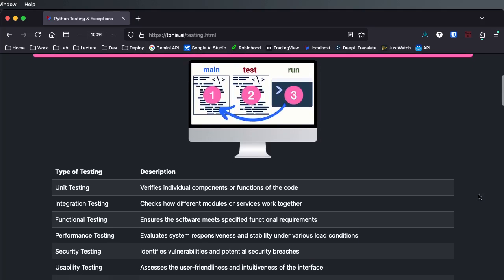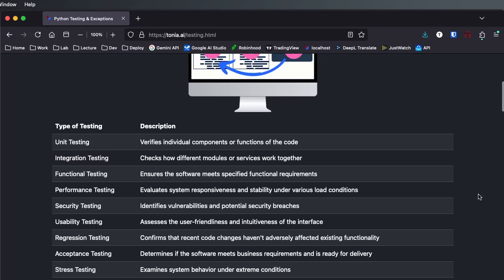There are different types of testing. Unit testing, which we'll go into more detail today, is verifying individual components or functions of the code. Integration testing checks how different modules or services work together. I learned as an undergrad, I believe my freshman year, where I did research into the failed Mars Polar Lander mission. And the result of my research was that better integration testing could have mitigated that risk and prevented that failure. So integration testing is very important.